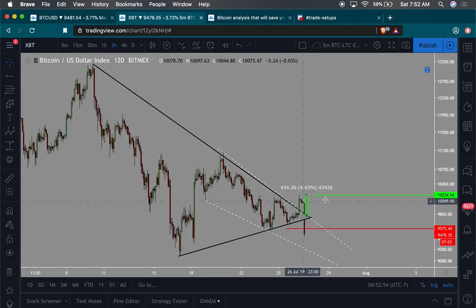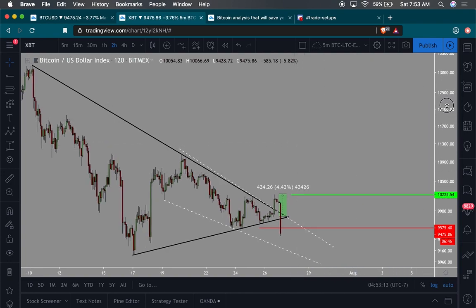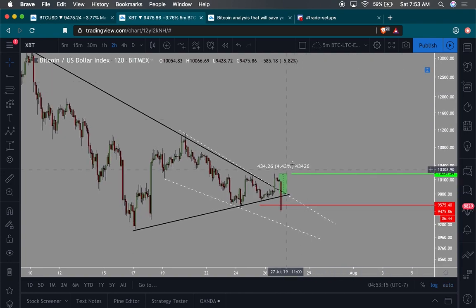And for that, our target was going to be right around this $10,200 marker. Again, don't pay attention to this green marker. These are not exact dollars. I am unable to predict exact dollars. I don't have that kind of crystal ball. It's really hard to predict like that. Typically, I do zones. So my zone was anywhere between $10,200 and $10,300.